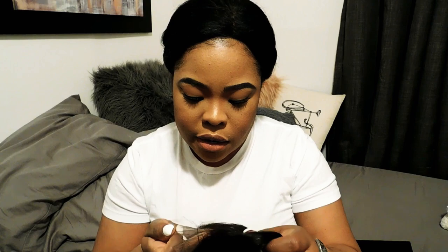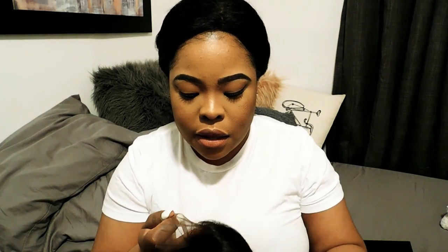And this is the lace at the front. And they really pre-plucked it. Look at it. This is a nice wig. Guys, there's lace straight through. Look. Lace at the front. Lace at the back.